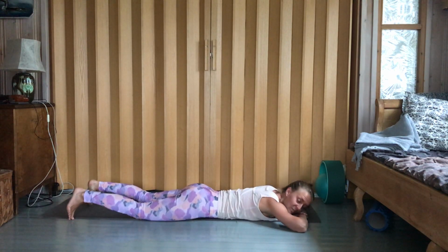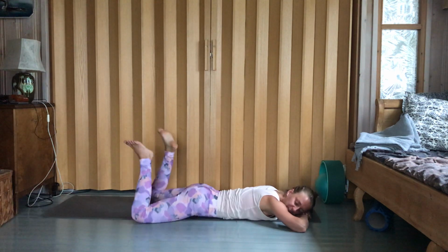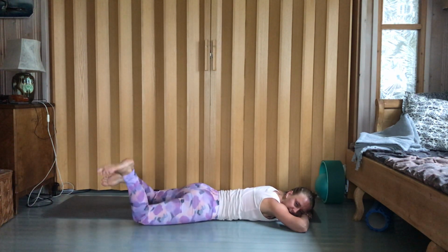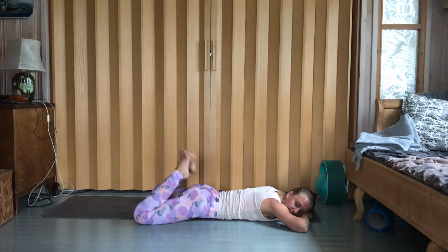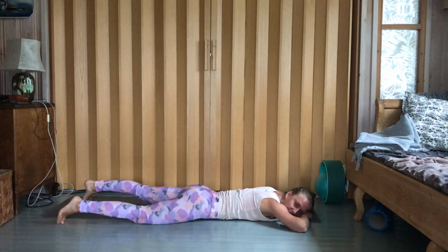So super important to balance, lifting your knees up. And then again, just playing around with them, allowing them to drop from side to side, releasing the lower back. Back and forth. And then dropping them down all the way to the mat.